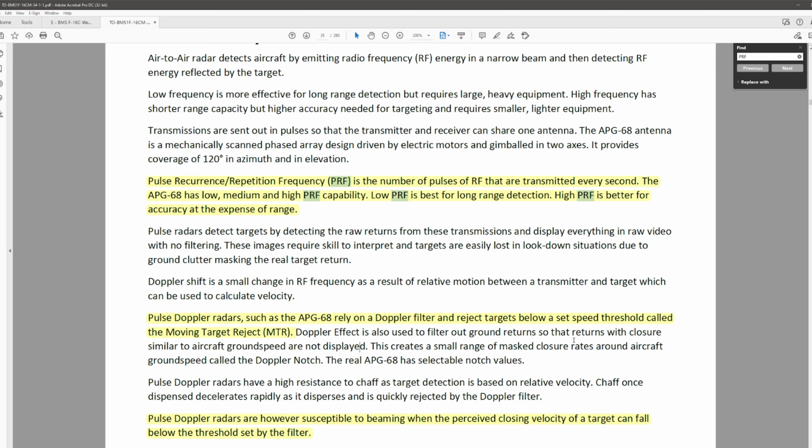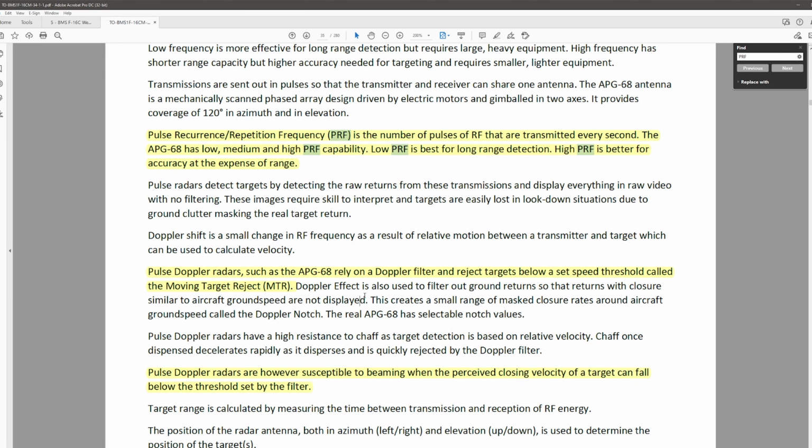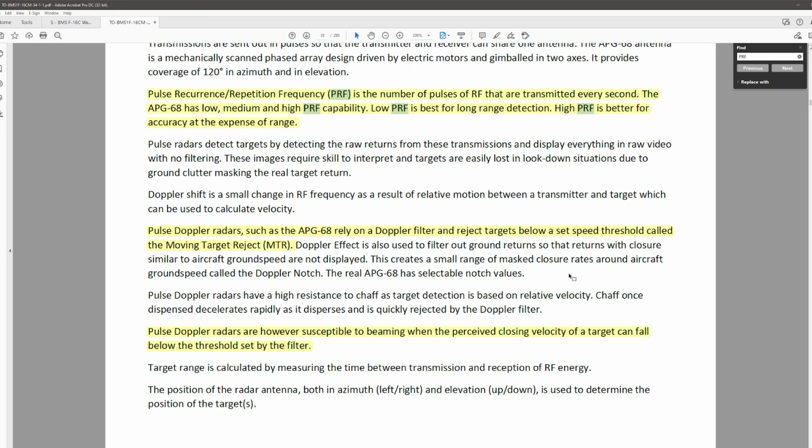So in real life, you could change that speed to filter nothing, but you'll see everything. You'll see birds, all kinds of things. And that threshold is the moving target reject. Whatever that speed is, it'll just reject it and not even let you see it. Oh, here it is. The real APG-68 has selectable notch values. Got it. So you could change the values of that.